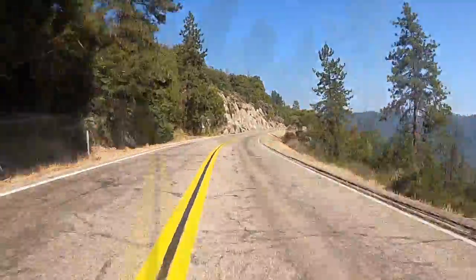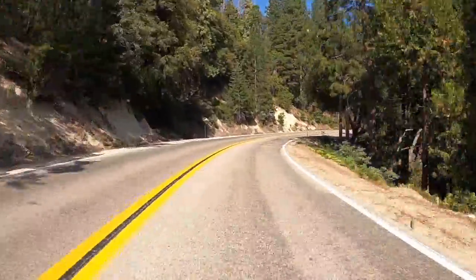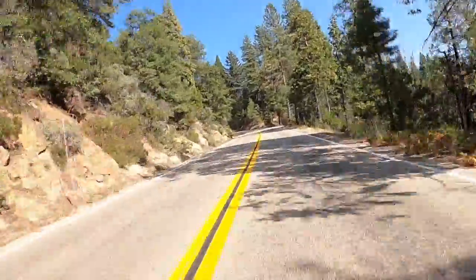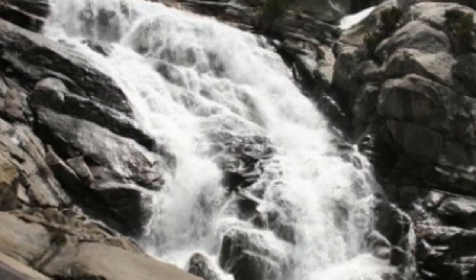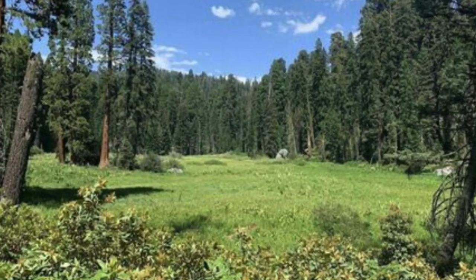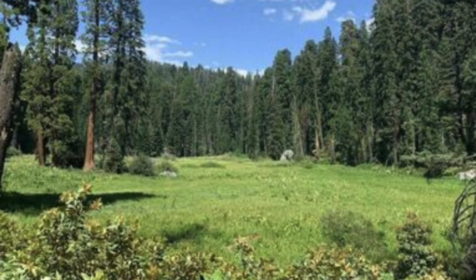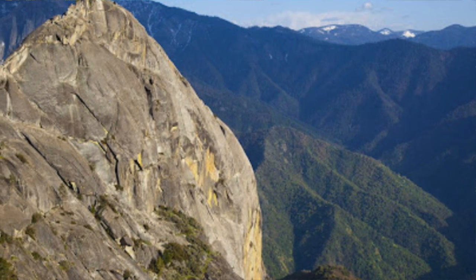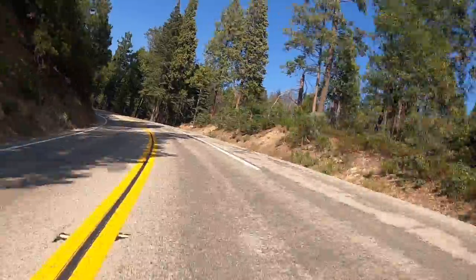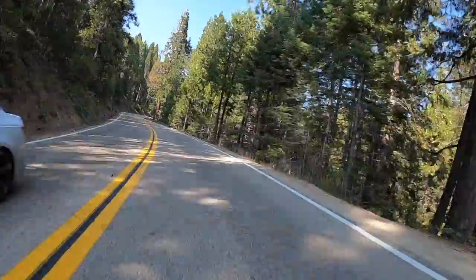So the park attractions, as I mentioned already, are the Sherman tree, the Tunnel Log, a fallen giant sequoia tree, Tokopah Falls, Crescent Meadow, Moro Rock, which is a granite dome in the center of the park, the campgrounds, and the Giant Forest Museum.